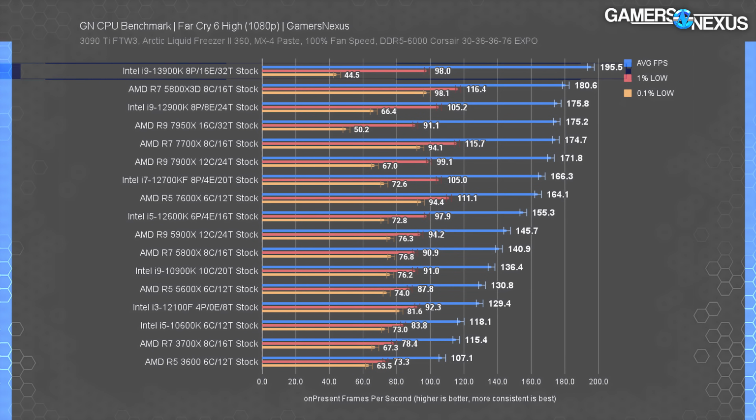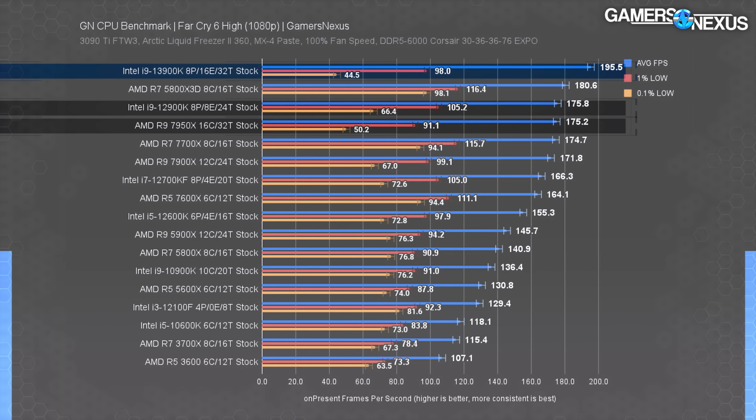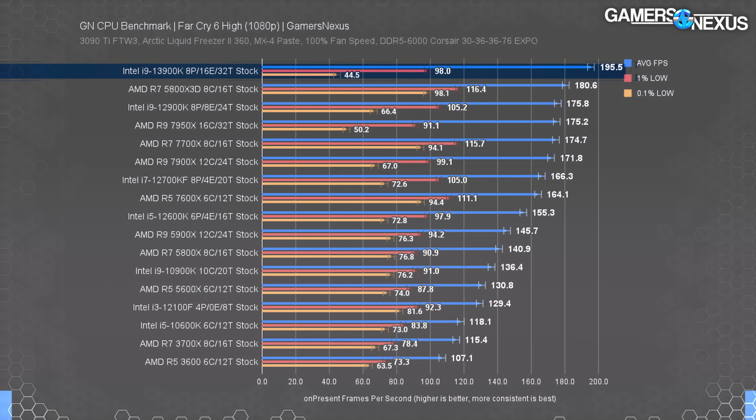Anyway, on the chart, the 13900K leads the 5800X3D, AMD's top CPU here, by 8.3%. It next leads the 12900K and the 7950X, with the latter struggling with lows as well, and that lead is about 12% for the 13900K.